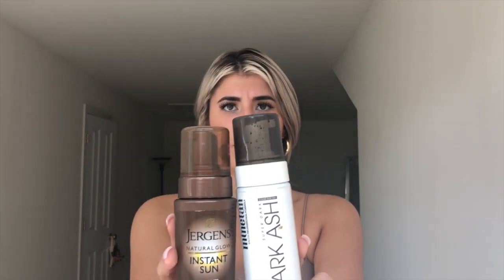And even looking at the two bottles, I could tell that this one was going to be a little bit more orange than this one. I bought this one in Super Dark Ash, color-based tan, Mine Tan Salon Professional Formula, and I loved this one for the time being. I totally thought it could have been my one for the rest of my life. I loved the color, though when you put it on, you do get very ashy, almost like a greenish ash, if that makes any sense.